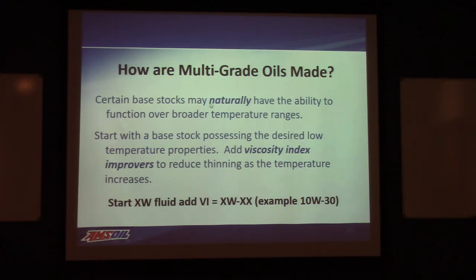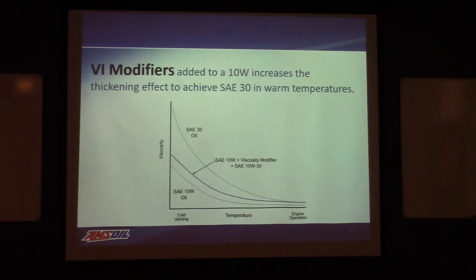Many base stocks naturally have this ability to function over that broader temperature range. Synthetic base stocks, that's one of their key benefits. Naturally, they have this. Others have to use additional chemistry to be able to function in this manner. And let's see if I got a shot of it here. This is basically what they'll do.